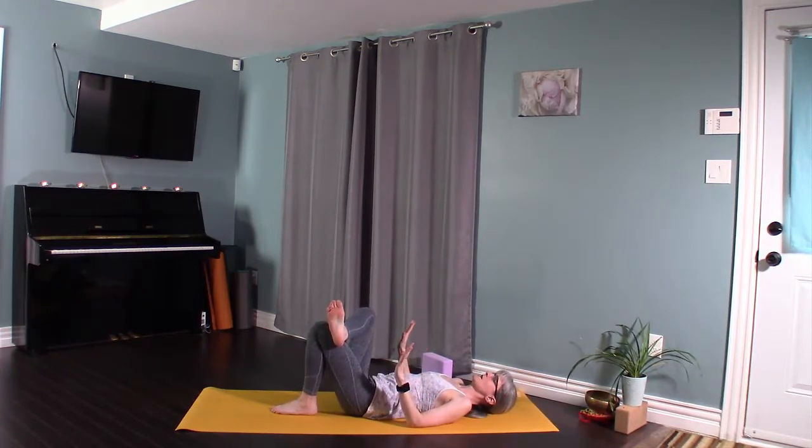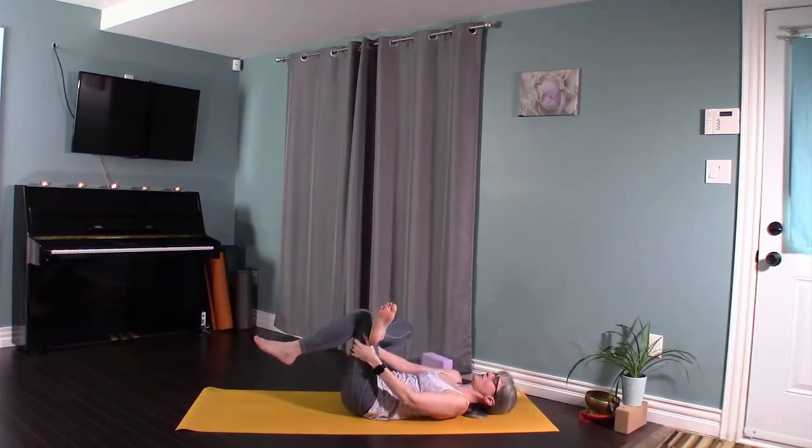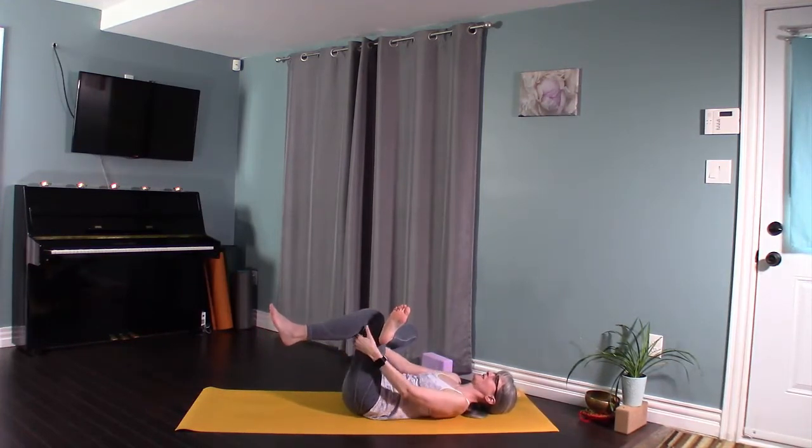So if staying here is already taught, making your body talk to you, you're going to stay right there. If you're looking for a little bit more stretch, you'll go ahead and reach around your left thigh and draw into your chest. Remember, we're looking for a little hello, not a holy smokes in all these stretches. So just take what we want and leave the rest behind.